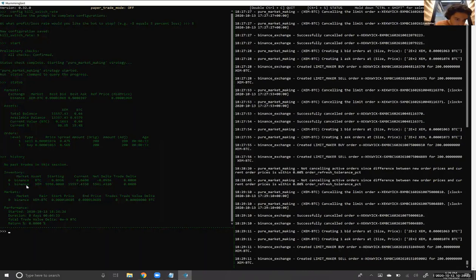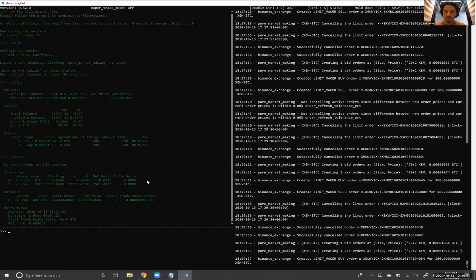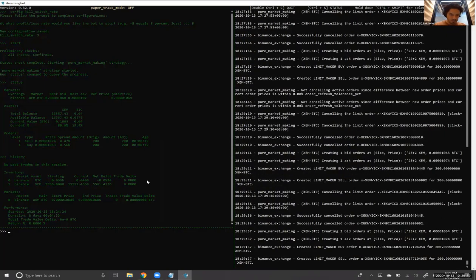Cool. So we've got starting price, current price, net delta, trade delta. So delta is the difference, right? But what are we looking at? Is this the difference from the spot, or what exactly is the delta?